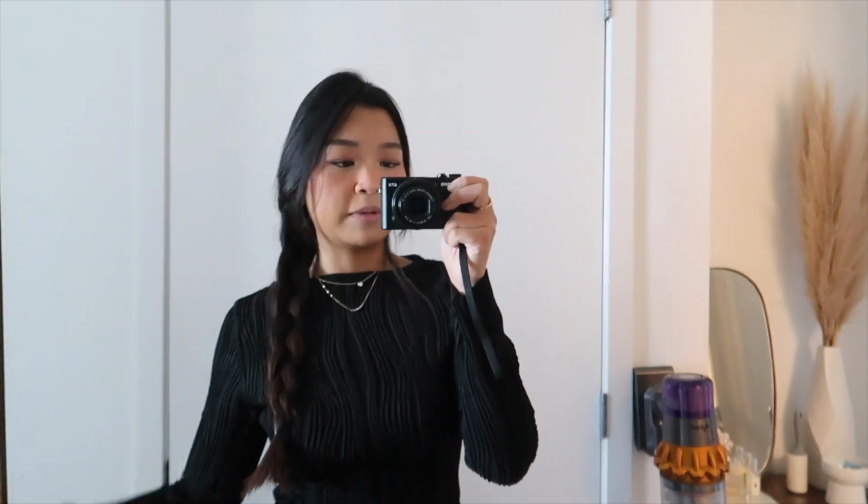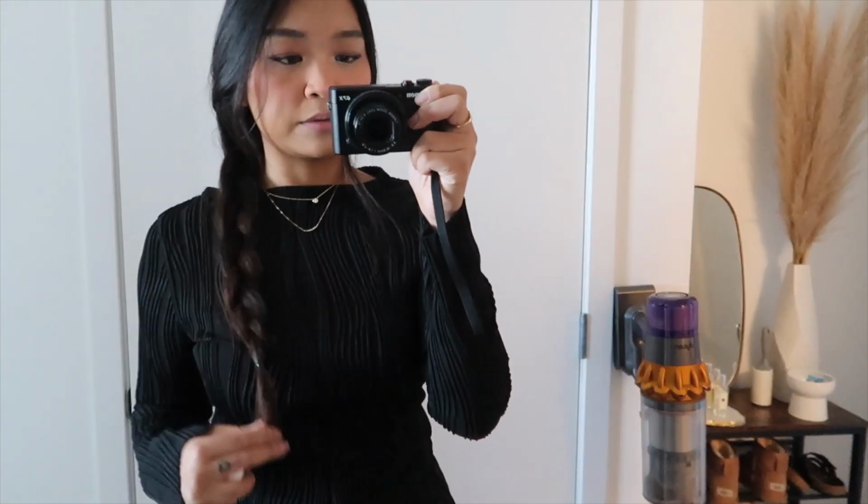They're super comfortable. Oh, actually no, yeah, I'm gonna wear them. I haven't worn them in a while, so I'll go ahead and put those on. Then I just braided my hair because I didn't feel like doing it.